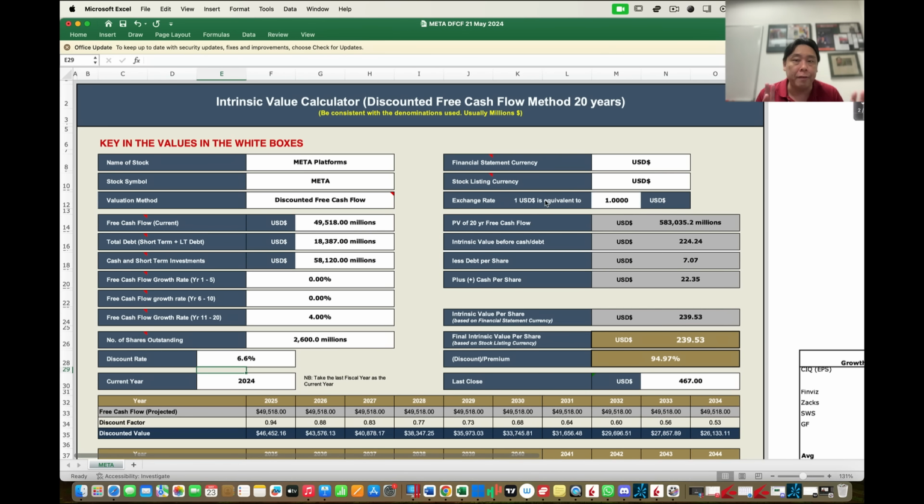So let's begin by valuing Meta. So what are we trying to do? We're trying to figure out how much cash Meta will generate in the next 20 years. It's like the money-making machine generating cash for the next 20 years and then discounting all that future cash flow to the present value.